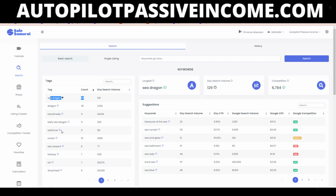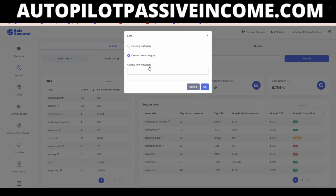So if you were to tell me, hey, would you rather use the word dragon as a tag, or would you rather use the word sea serpent? For me personally, I would rather use the word sea serpent. Why? Even though it has less search volume, it's much less competitive, and there's less designs in that industry. Also, I might want to take that word sea serpent and save it to my low competition keywords, right? Or I might even create a new category, and I might call this alternative tags, right?